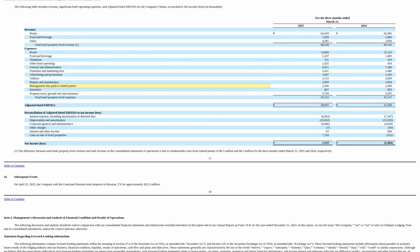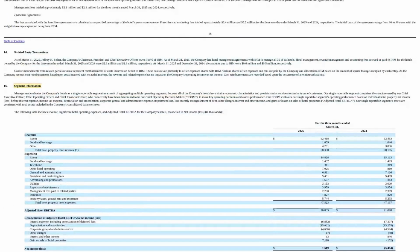The report also touches on segment information, stating that Chatham's hotels are evaluated as one single reportable segment, meaning there is no breakdown on different hotel types. Their financial reports only talk about net income, the financial officers and their metrics, and it shows that hotels are seen and managed holistically, and does not provide specifics.